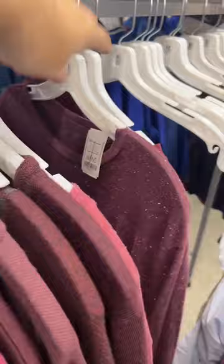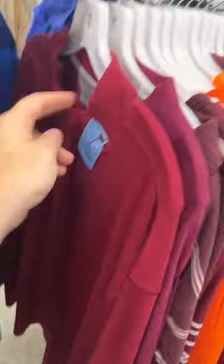That was a Champion. Grab that. Champion doesn't resell good unless it's a reverse weave or it has like a collab with it. I don't normally pick them up. This is too much too.